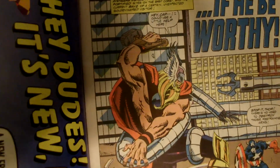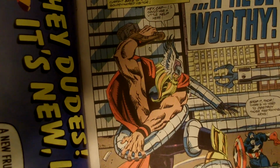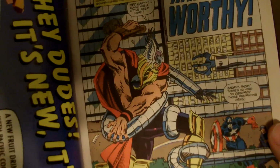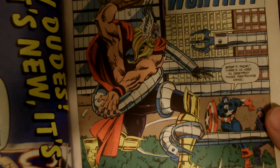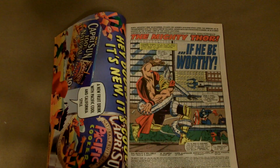And he says, "Hey Cap, I could use a little help here." "Stop it, Thor. There's no need to destroy those restraining arms." See, because they all think he's Thor, but he's actually not. "You've been an Avenger long enough to know how to enter the premises without accidentally triggering the security deterrents." And once again, this is one of the interesting things, because he's representing Thor, but he's not.